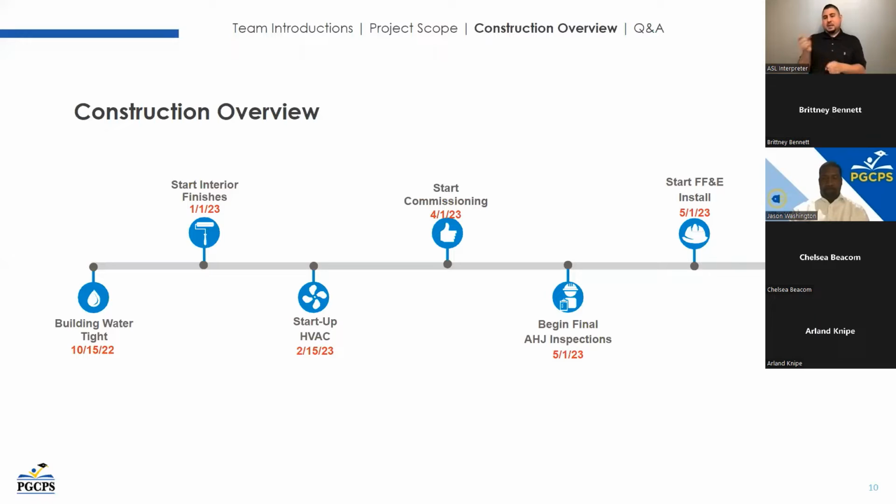And then that'll lead us into our commissioning, which will start in the April timeframe. So that should take about a month and a half. But starting in that May timeframe, we'll be starting our final AHJ inspections and our FF&E installs. So we'll be having a lot of furniture delivered and staged throughout the building. And then we're still well on our way to hit the 7/15/23 turnover date for the project. So it's a big picture overview of where we're at construction wise.